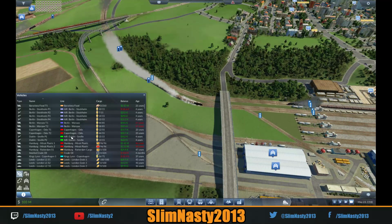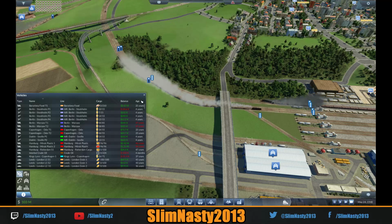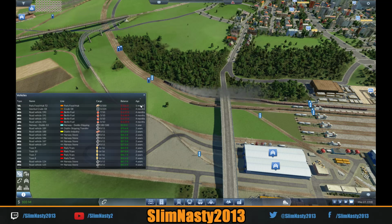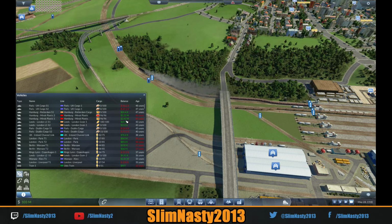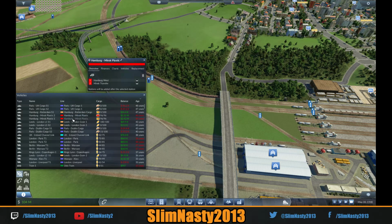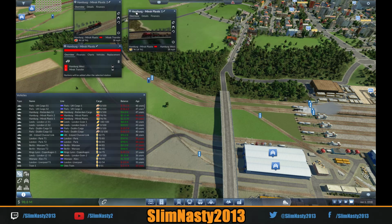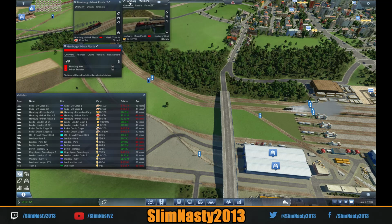We do need to do a few bits and pieces on our trains because we've got a few that are old. Hang on. No, I want age the other way. Right. Ships are fine. Hamburg to Minsk Plastic. These two here are old. So we need to replace some trains this time round whilst our oil picks up.